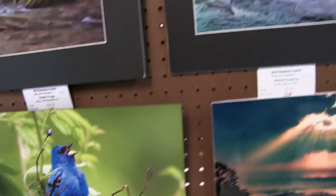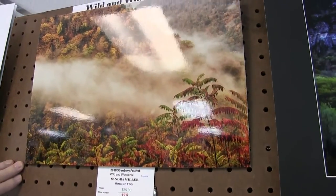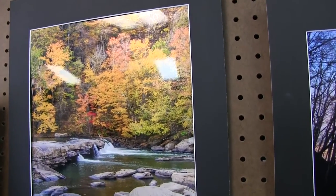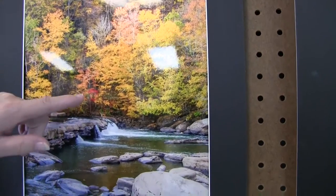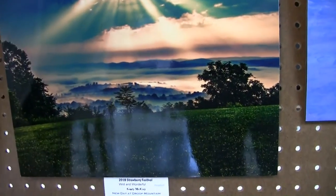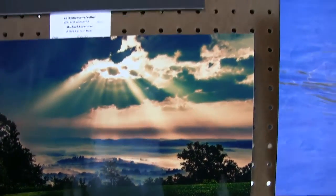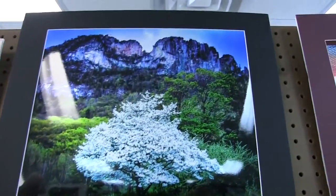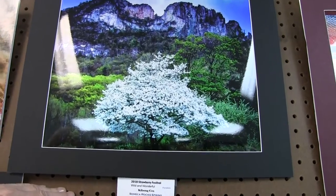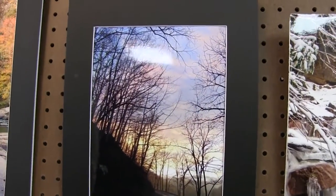That sounds great. Oh, these birds are gorgeous. Sandra Miller, Ring of Fog, $25. Michael Juratovic, A Splash of Red, right there in the middle. Isn't that pretty? $20. Gary McCoy, New Day at Droop Mountain. This one is not for sale. That's a beautiful picture of the sun. Well, this is pretty. They're all so different. Kilsung Cox, Seneca Rock Spring. It's $75. Amber Moyers, Close to Home, $30.